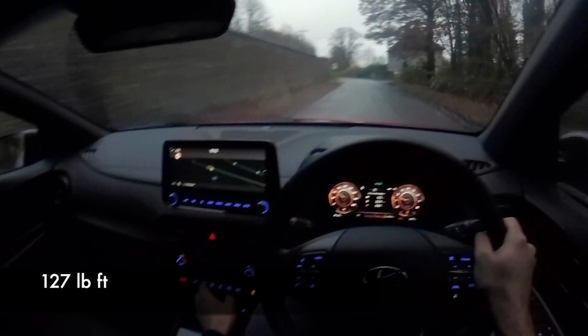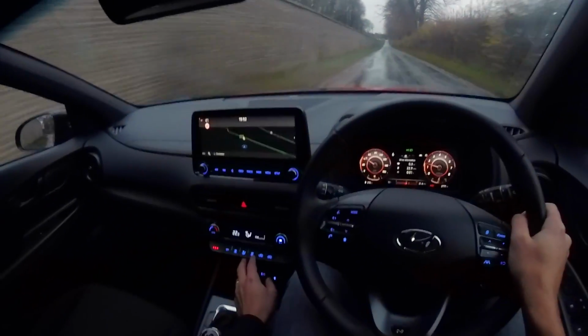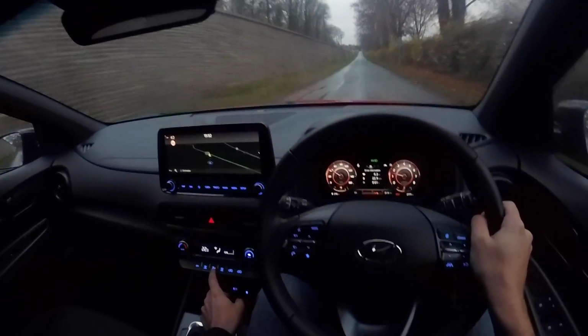Right, I think I will be steaming up, so I will need to put the climate control on. Let's go with that.